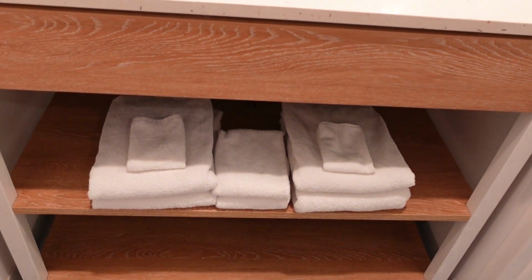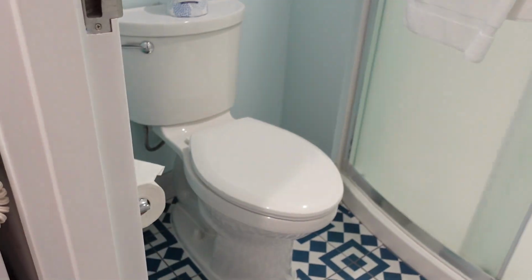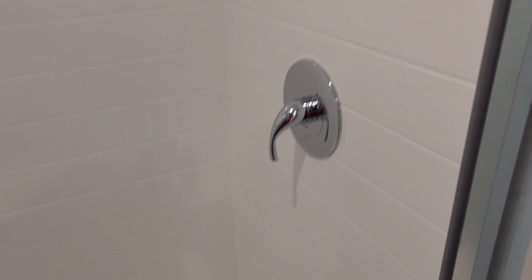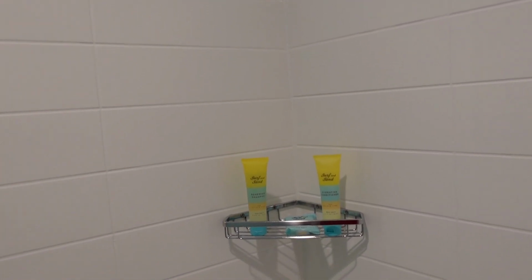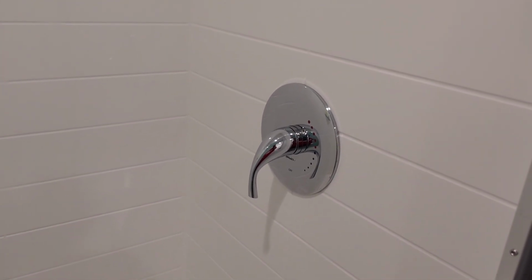Very cool beachy coloring. You've got your towels, and of course your toilet, and then an oval looking type of shower, I think. Let's go ahead and open it up. It does slide open. Very cool. There's your drying line for your swimsuit, and there's your shower, and then they have their basic amenities there for that. So you have a stand-up shower in this room, and then there's your temperature.